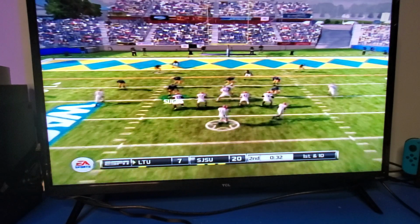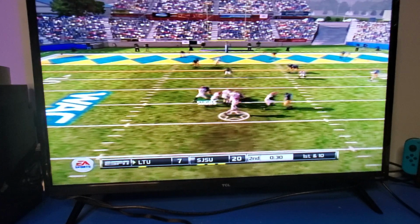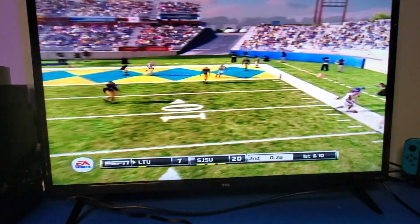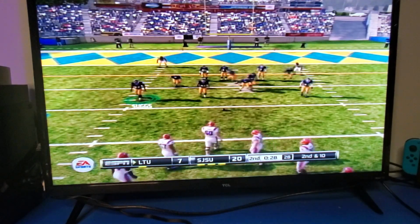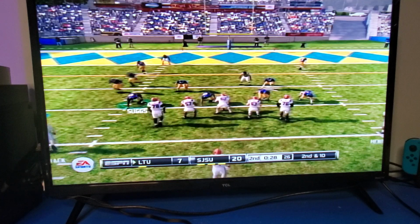In the red zone again. Let's see if it'll be another touchdown. Looks to pass. Fires incomplete, knocked away. This guy is mostly used to stop the run, but here he showed that he's not too bad against the pass either.